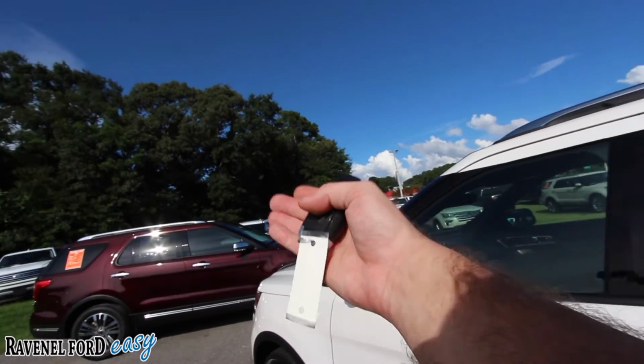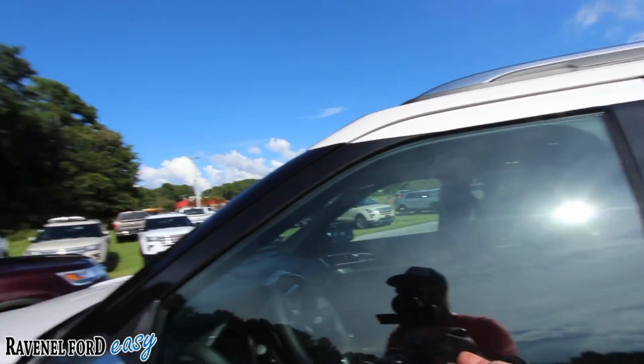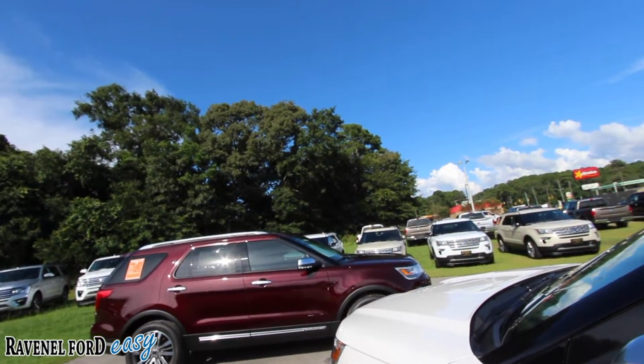Now another reason why I pulled two of them up today, I want to show you the ebony leather in this one and then the tan or cashmere leather inside of the other one.